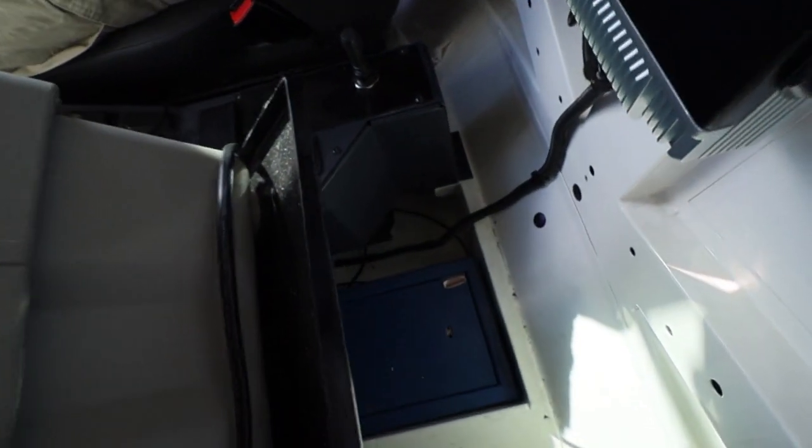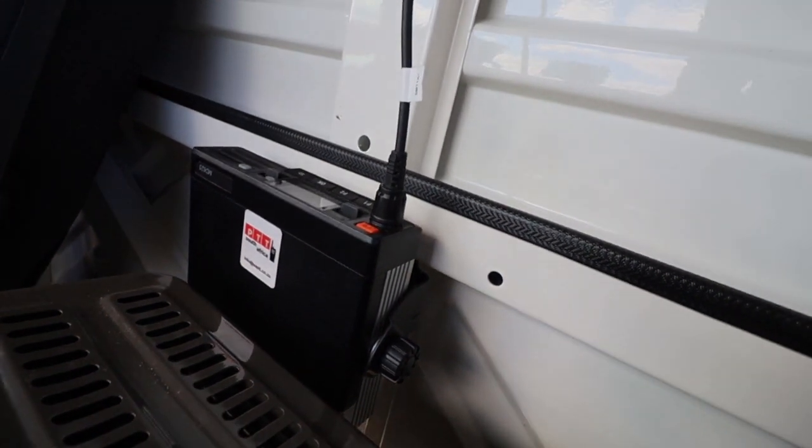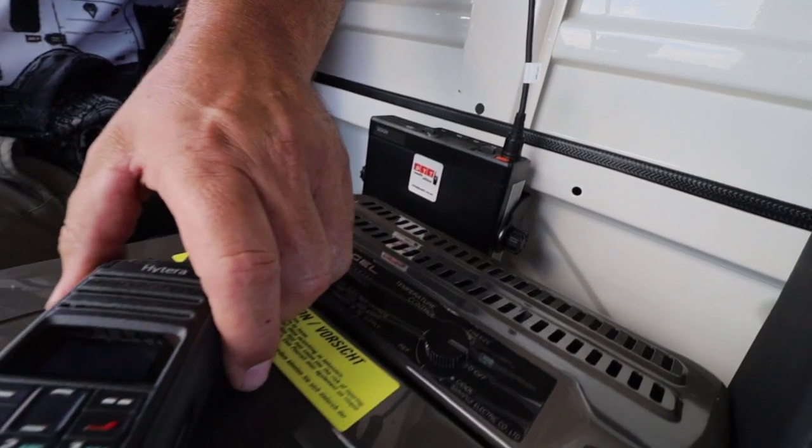Below the fridge we have fitted a safe, just in case you need to store your passports, wallet or whatever you need when you go out. A two-way radio is always needed in such an adventurous vehicle. So here we have the base unit with a handheld radio for your friends while exploring.